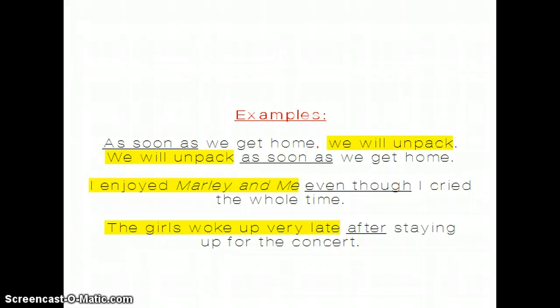Last, I have the girls woke up very late after staying up for the concert. The girls woke up very late is my subject and my verb, and my adverbs describing when they woke up. But after staying up for the concert is being linked by my subordinate conjunction, giving me more information. So again, it has to do with supporting and giving more information for that most important part of the sentence, and that's the main job of your subordinate clause and subordinate conjunctions.